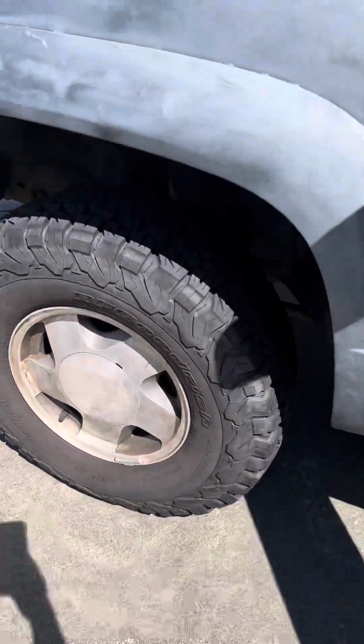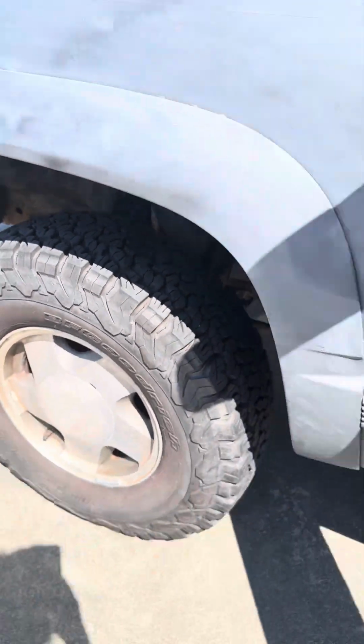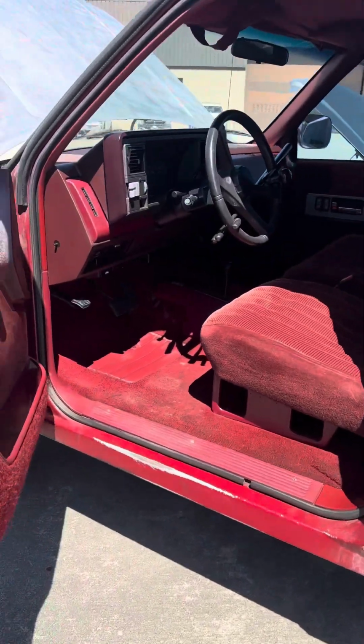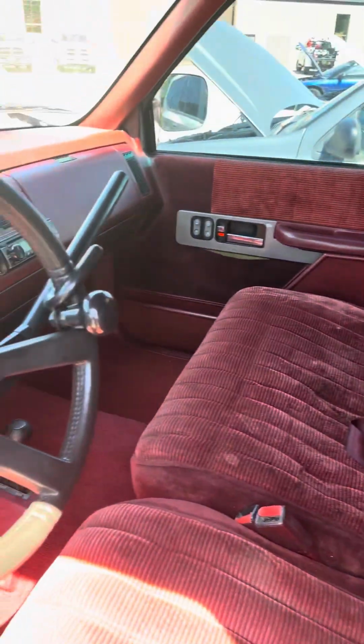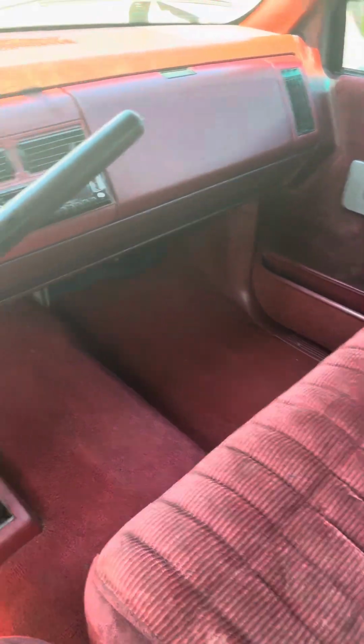Got the decent BF Goodrich tires on there. Here is your interior. Nice burgundy interior. Actually looks very clean for the age. A lot cleaner than my truck.